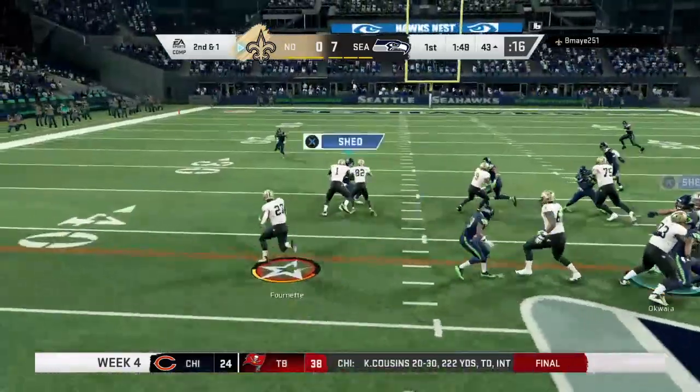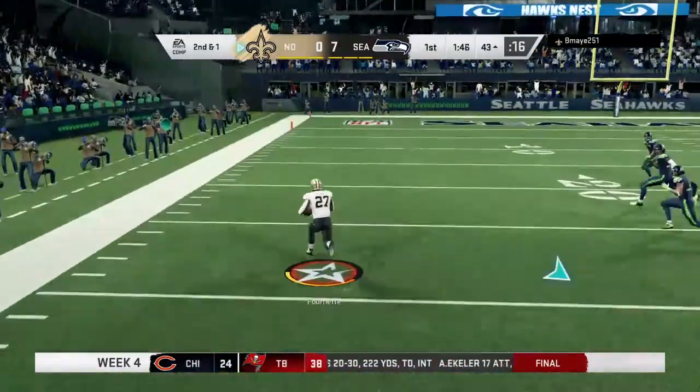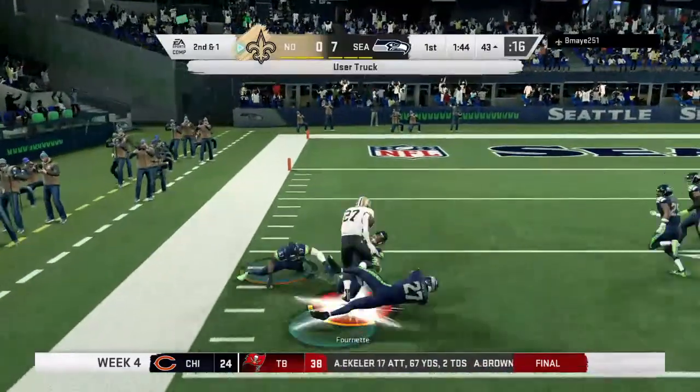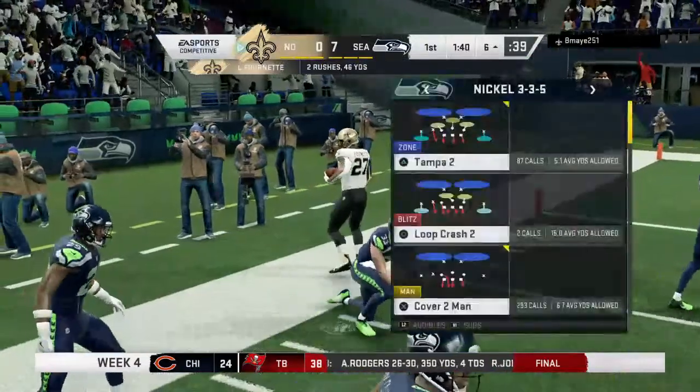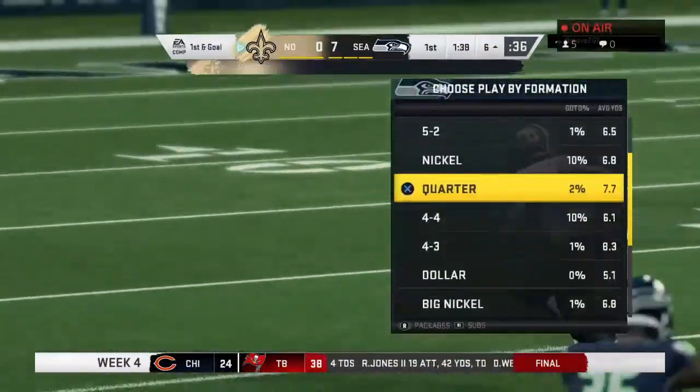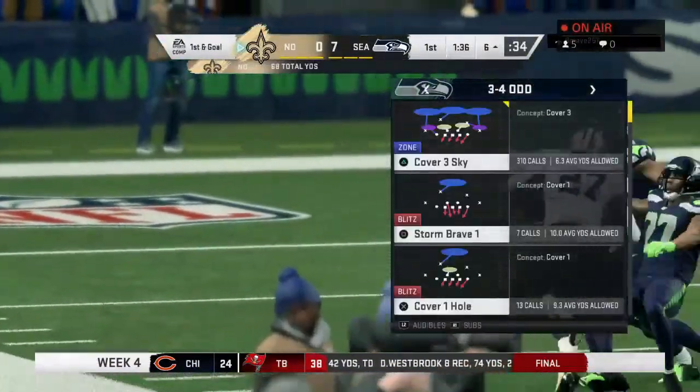A shotgun give to Fournette. He's got the first down here inside the 30. And he's all the way down to the 6-yard line. And he's going to take this all the way down to the Seahawks 6-yard line.